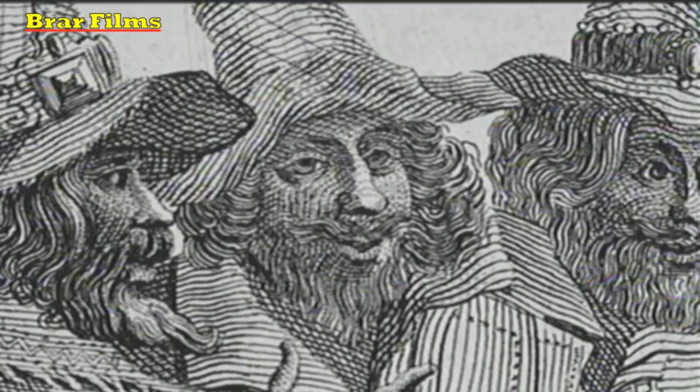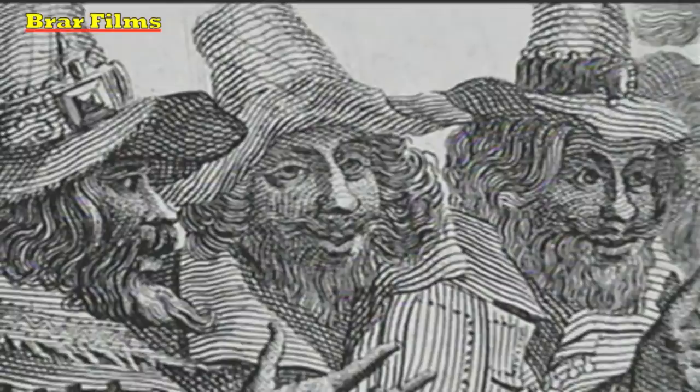But real torture was always illegal without the monarch's consent, given only in extreme circumstances. 6th of November 1605 was one of the most extreme. Guy Fawkes had been caught red-handed trying to blow up the Houses of Parliament with King James inside. But this picture shows the whole gunpowder plot gang.